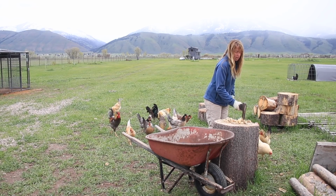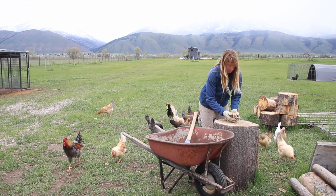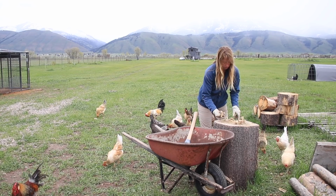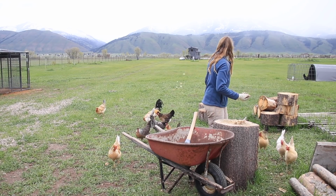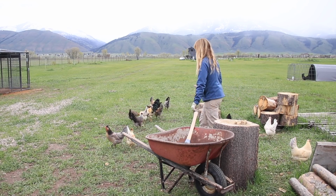But anyway, just figured before I started on my wood splitting, I'd do this, and I'm going to take some of these smaller crumbs over to Mama Blackie and her chicks are over here in the chicken tractor.